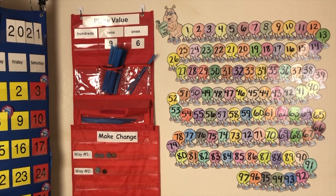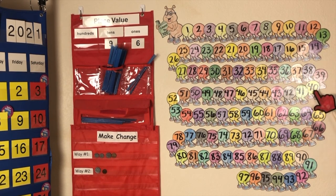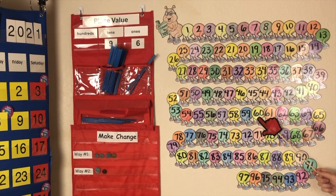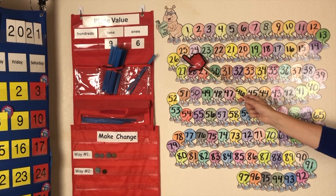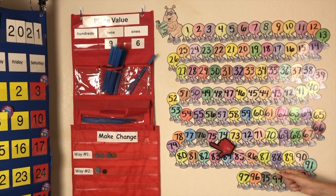Let's count by tens. 10, 20, 30, 40, 50, 60, 70, 80, 90. Let's count by 25s. 25, 50, 75.